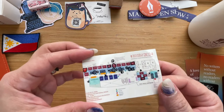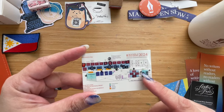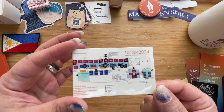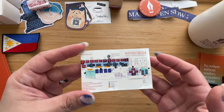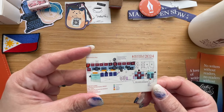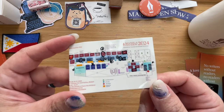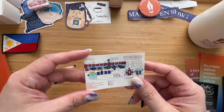So I went there with a little map that guided me as to which places I wanted to visit. It also marked those that I must go to and those that I must just have a look at. This was quite good, except it was too small. So when I do join next year, I'm going to have a bigger map that I will use for the show.